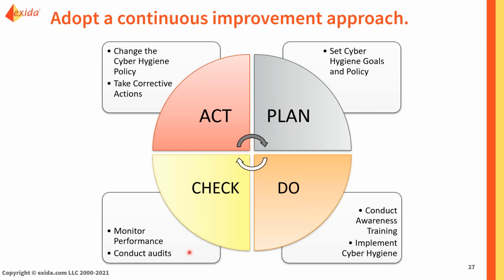We can look at the performance monitoring. What are our phishing campaigns and our USB drops showing us about the implemented cybersecurity? When we conduct compliance audits, are we seeing lots of non-compliances? Are we seeing employees that are not following the procedures, and what sort of corrective actions can we take there? And then the act is we gather all of that feedback and look at what we can do to improve our policies, improve how we are conducting our training, or take any sort of corrective actions in what we're defining for cyber hygiene.